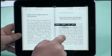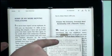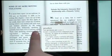The other cool thing that Apple's doing that I do want to show off is you can highlight a word here, and then you can look it up in the dictionary, and it'll bring up right here in the app the actual definition of that word. So it's a seamless experience. It's really easy to get that information.